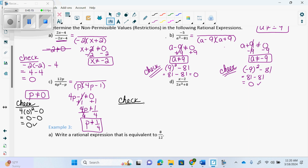Right? If I plug a quarter back in, I'm going to get 4 times (1/4) squared minus a quarter. (1/4) squared is 1/16. 1/16 times 4 is 1/4. You could just type this into your calculator. It gives you 1/4 minus 1/4, which is 0. So I know I'm right. And like I said, we'll put them together, so they'll go P can't equal 0 and a quarter, with a comma.